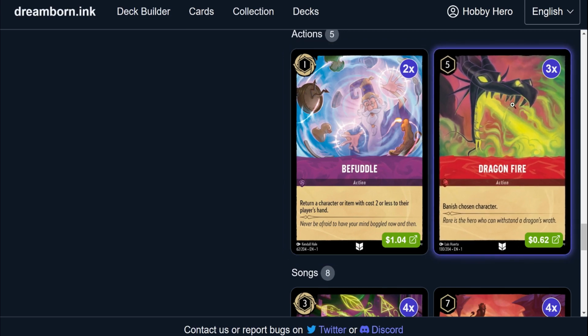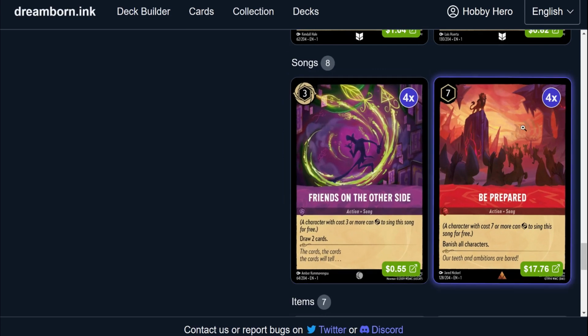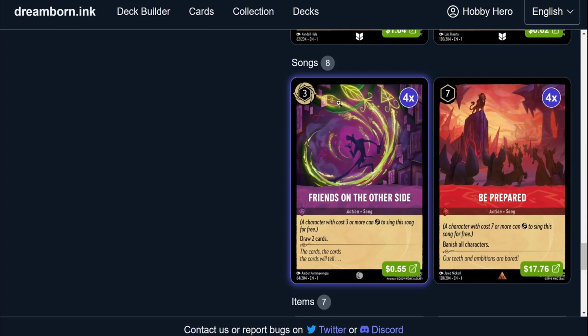Dragonfire as a 3 of, I'm guessing just as a testament to how many uninkables are being run in the deck. They have them as a 3 of, just instead of running the full 4 package. You've got the songs down here, no surprises here. 4 friends on the other side. It's inkable and draws 2 cards. Again, any Amethyst deck is basically running this as a 4 of.